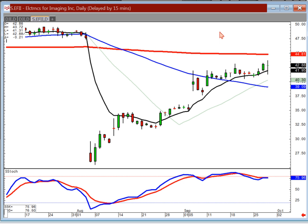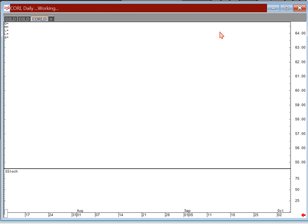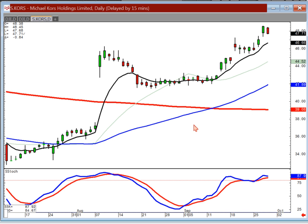EFII, just stay long as this stays above the T line. X-ray has to open positive and trade positive to stay in this one. Again, the T line, the aspect. Notice on Corey, more than likely you're in a classic situation. Big fry pan bottom breakout. If this starts trading positive, your J-hook pattern is going to tell you the next wave will be the same magnitude as this wave. KRS, cores, J-hook pattern. You stay long as this stays above the T line.